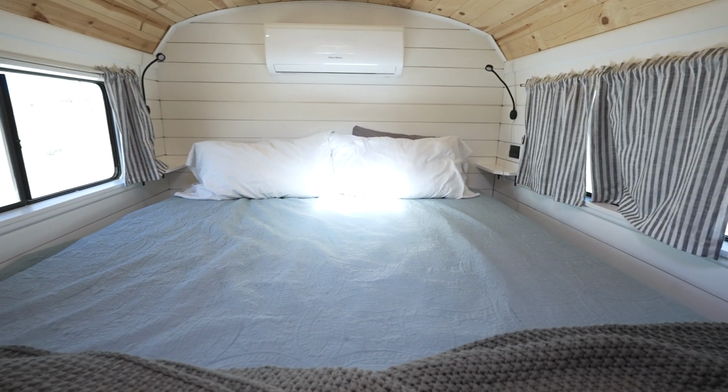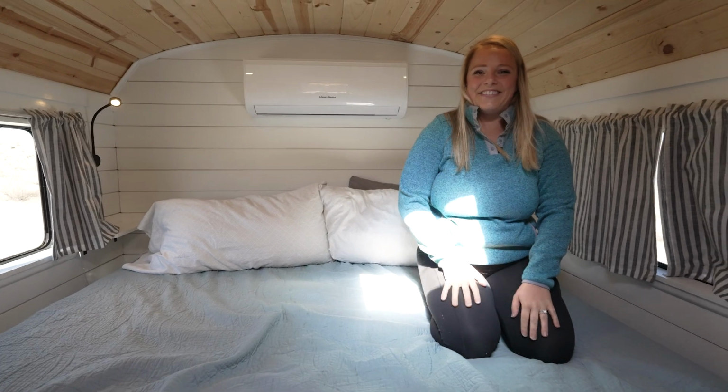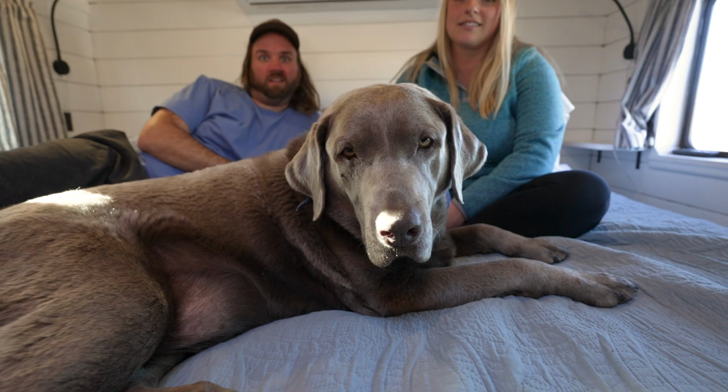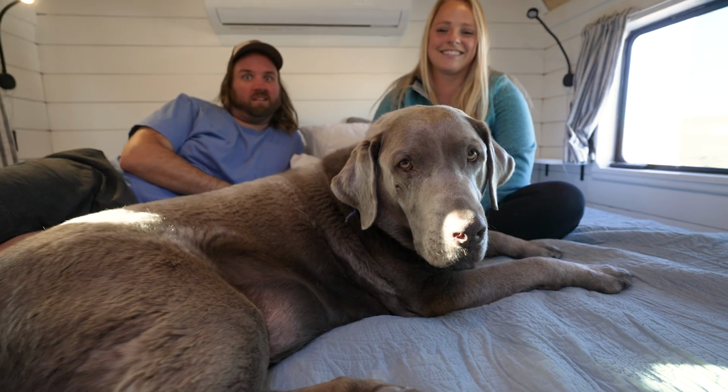A window on either side and a mini split. We do love that. It's important for us to make sure that it's comfortable in here, obviously for us, but especially for the dog on those days when we're gone and he has to stay here.